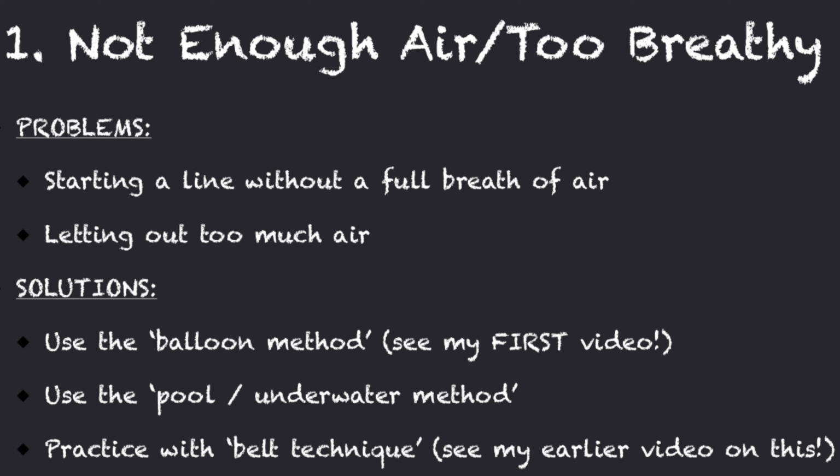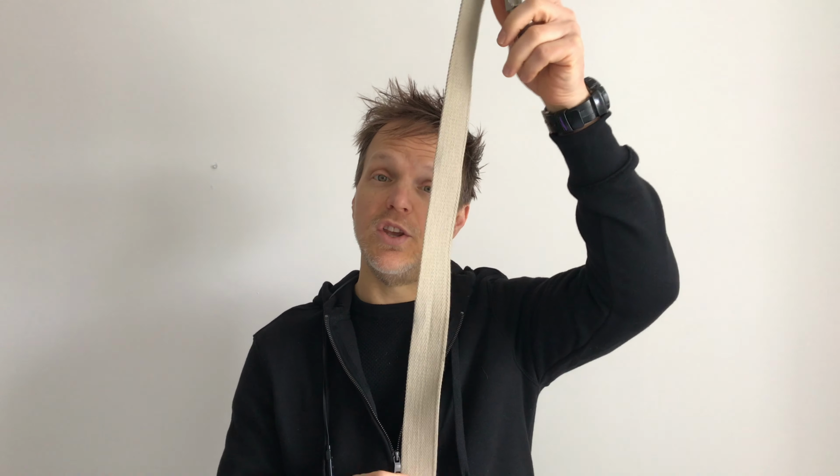The third tip is to practice with what I call the belt technique. Now that's not belt singing, that's not the belt technique of singing, but that means actually using a belt. So what you do with the belt is you put the belt around your kind of rib cage, okay?